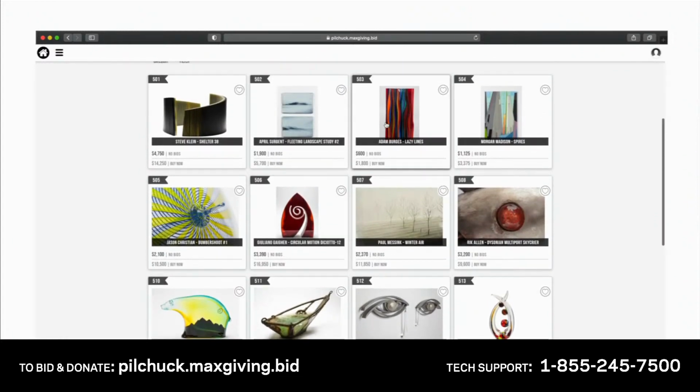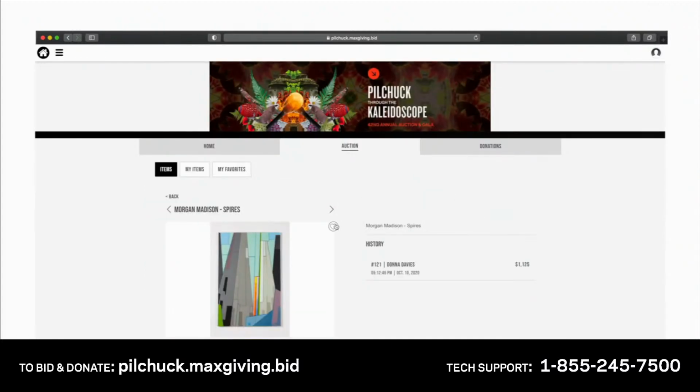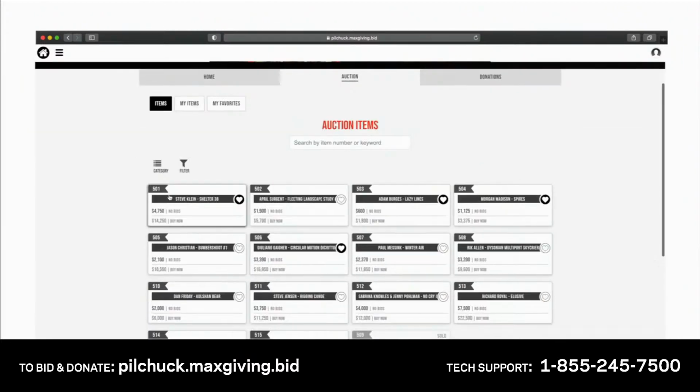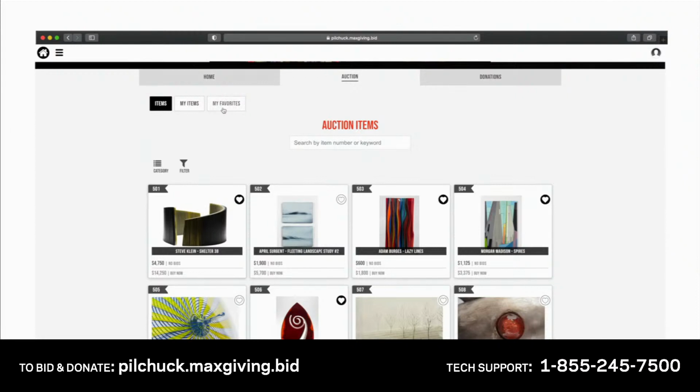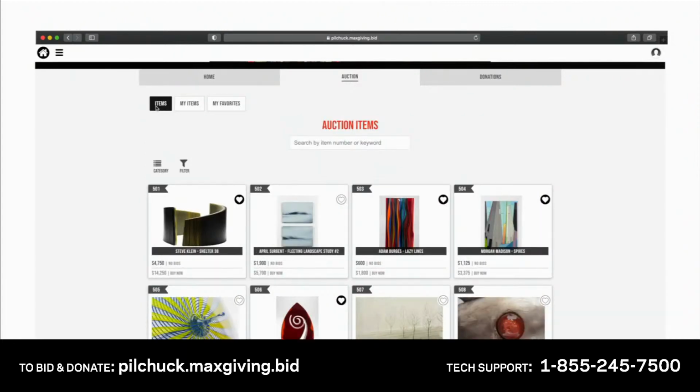When looking at the items, you'll notice a handy heart icon in the upper right-hand corner of each image. Click the heart icon to add an item to your list of favorites. To review this list, scroll back to the top and click the My Favorites button. You can return to the main view by selecting the Items button.